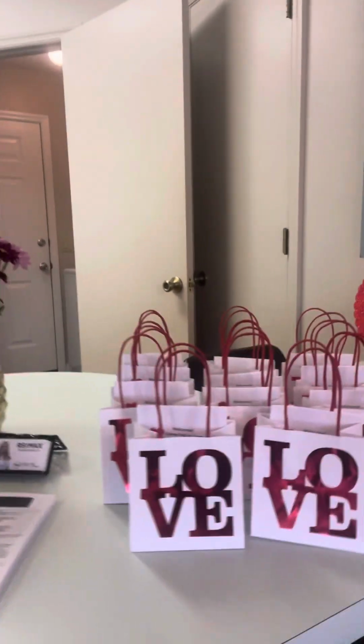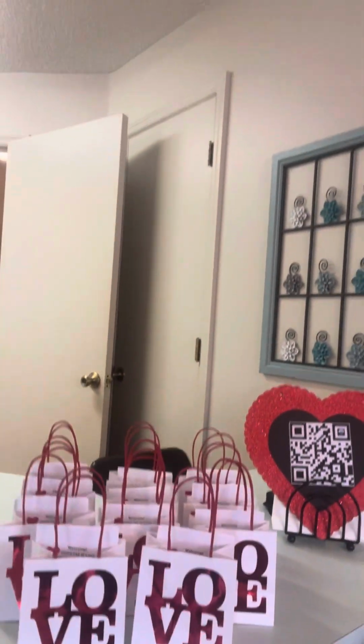Now, I would love for you to come in and fall in love with this property. So I've got a nice little goodie bag for you when you pop in. Here's your kitchen, an indoor laundry. You also have a large pantry behind that door.